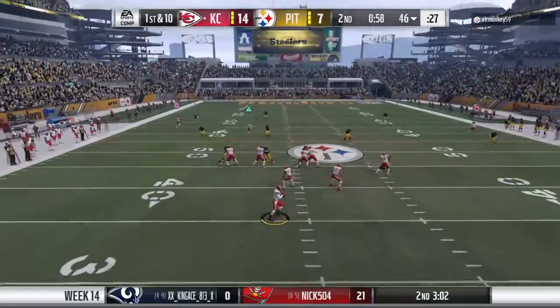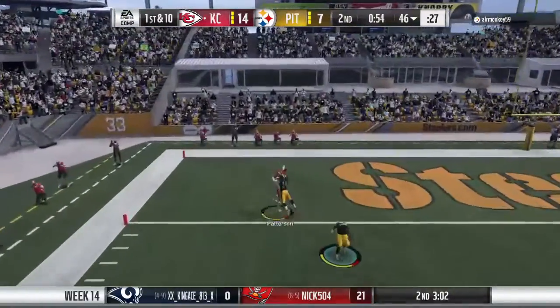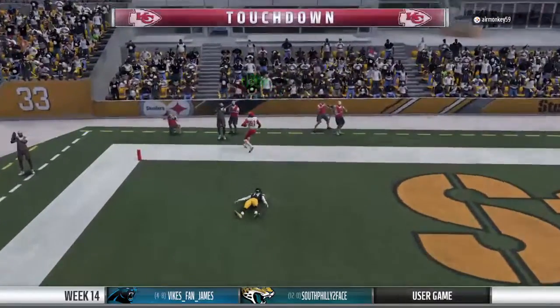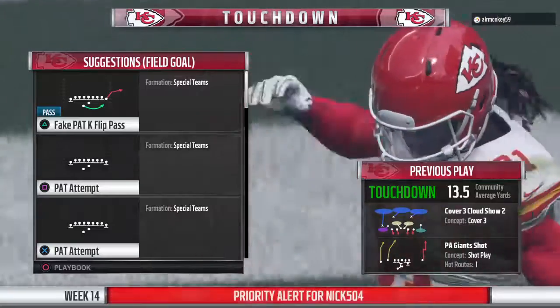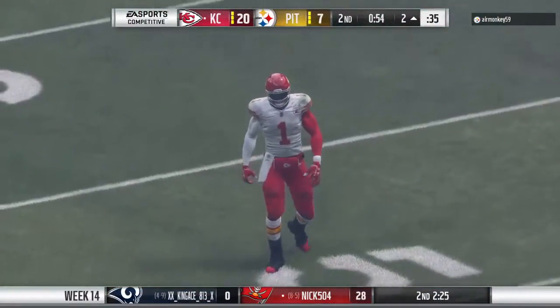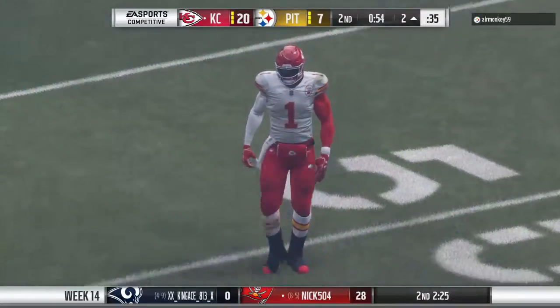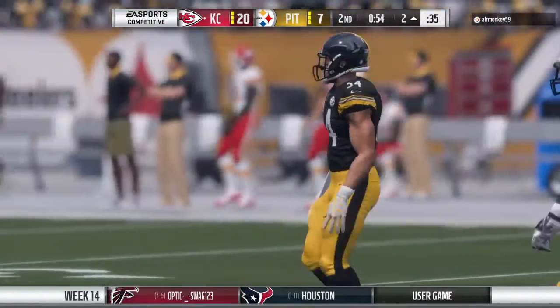Prescott looks to throw on first. He sets to fire deep. And that is caught for the touchdown, Kansas City. Cordero Patterson with touchdown number 8 on the year. And the Chiefs are able to grow their lead. And that'll give them a 2-score lead here, but I'm looking ahead.